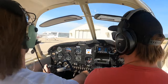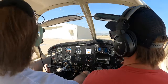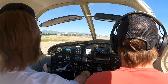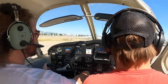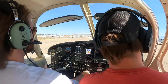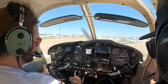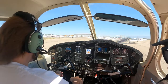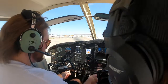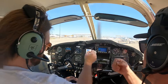Back in, right? So I'm a little wide here and then turn. South Valley, 5923 Whiskey, can we get a fuel truck at spot 24? Traffic, Skyhawk 51 Victor's turning right crosswind 434 South Valley. Put the brake on just to turn off the engine. Take it off. Yeah, that works. Alright, so the checklist says turn off the landing light. Avionics off, and just pull lean, right? And then turn that off.